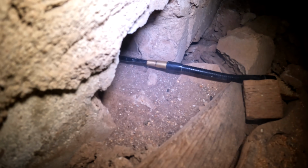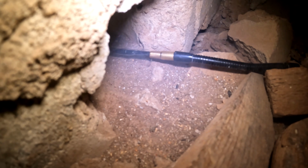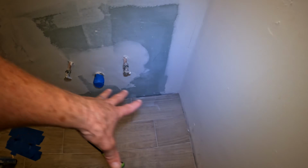So as you guys can see here, I've got the ferret camera in this hole underneath the crawl space. A lot of smoke here. We're making headway. See the smoke coming out of this light fixture here in the hallway, which on the other side of this wall is the bathroom. Oh yeah, I see it coming out. So we know that there's a break somewhere in here. Let's just open this tile up, the floor here, and see what we get.